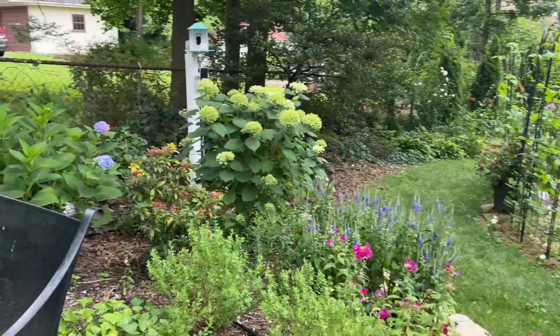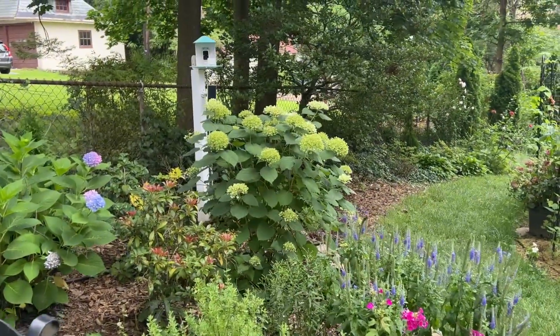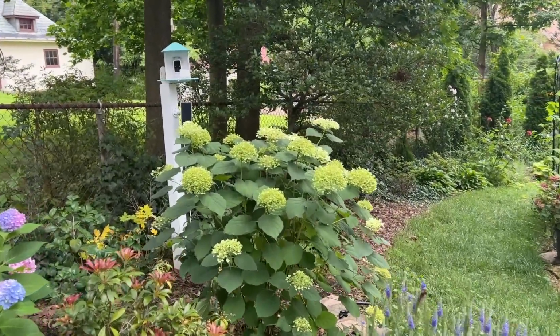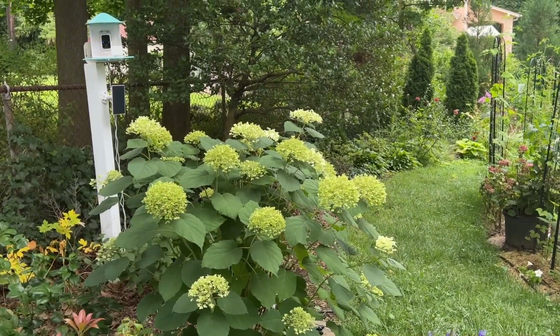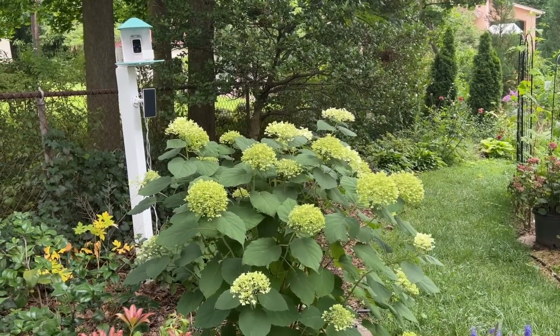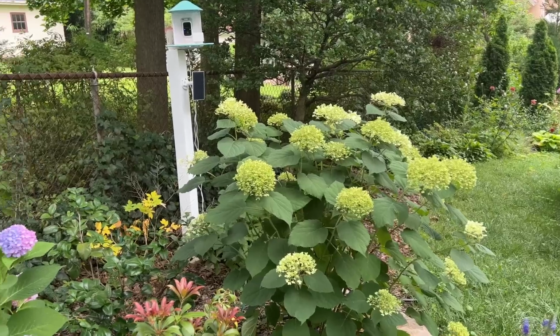Okay, so that hydrangea there, that is my Incrediball hydrangea. Looks like it bloomed while we were gone, and now it's turning to the other side of the bloom cycle, and they're going green now. So I'm sad that we missed the Incrediball being white.